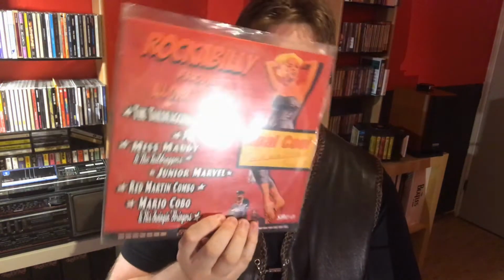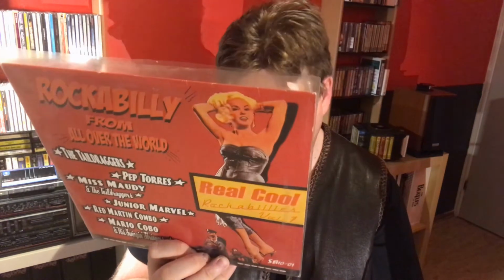Rockabilly from all over the world. Real Cool Rockabilly Volume 1. Compilation album on Sleazy Records. It's a Spanish label. I don't know if all the groups on this album are Spanish. I haven't checked that, but it's another 12-inch with interesting rockabilly. And then Me and My Six Strings Club, another compilation, a one-man band compilation. Elvis Presley isn't on this record, but it was a fun issue.